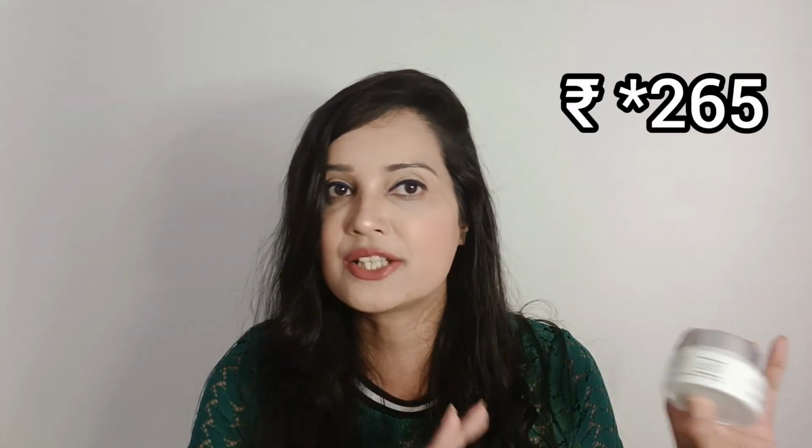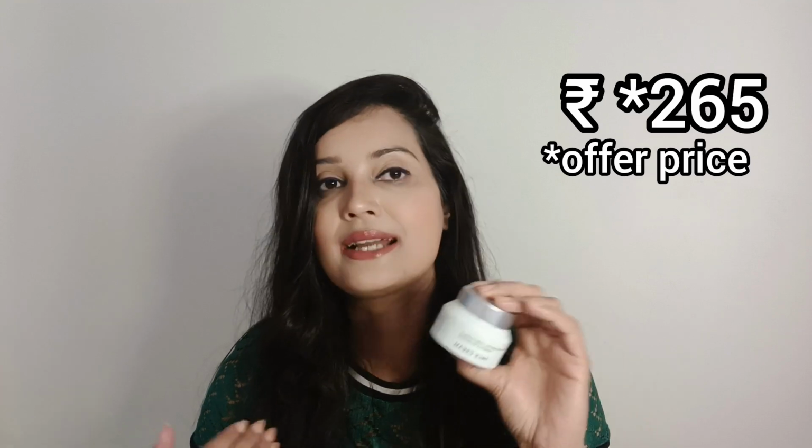This is also a 50 ml product and it's priced at just 260 change. So it's even lesser priced compared to the other products. So I definitely think that this is a good face cream at this price point.